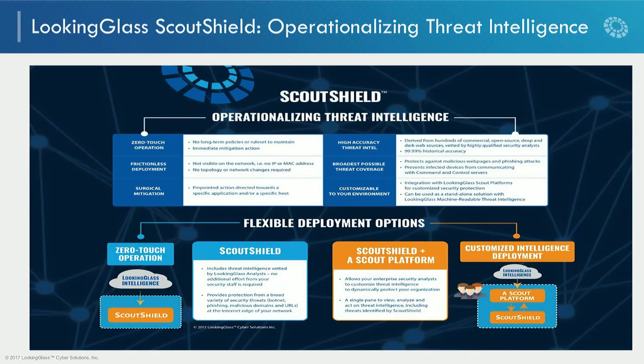It supports flexible deployment options. There is a zero-touch operation, where the customer doesn't have to deploy their own security analyst. The threat feeds which customers get are vetted by a LookingGlass security analyst, and they are of the highest quality. In the second category, if the customer has a team of dedicated security analysts, they can choose to install customized threat intel, which is tailored to their industry or their organization, and block those threats on a ScoutShield.